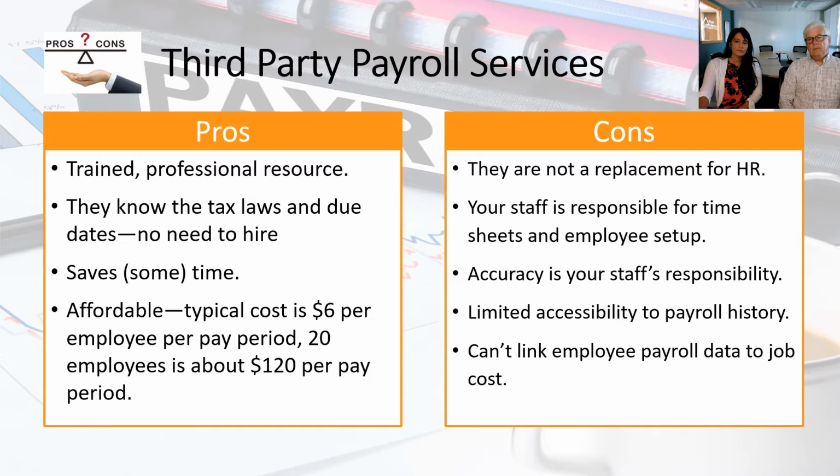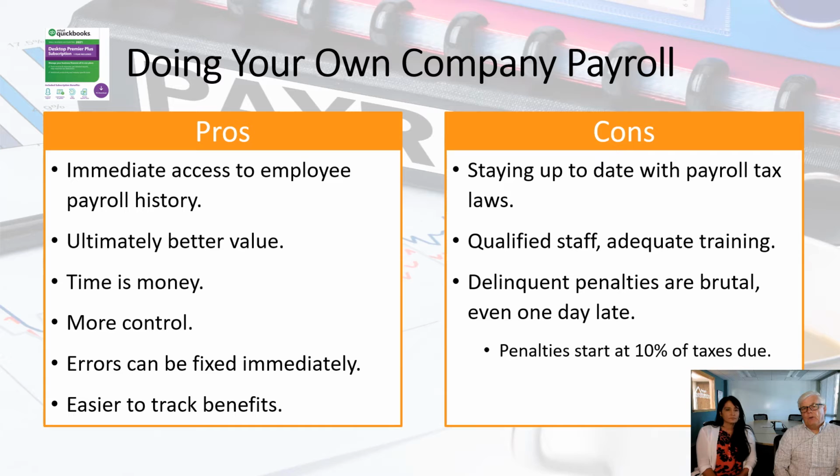So the alternative is doing your own company payroll, and here we have the QuickBooks slide and logo. The pros are immediate access to employee payroll history. There's ultimately a better value and more control. Errors can be fixed immediately. You're not tag teaming with the HR staff at the other company, and it's easier to track benefits.